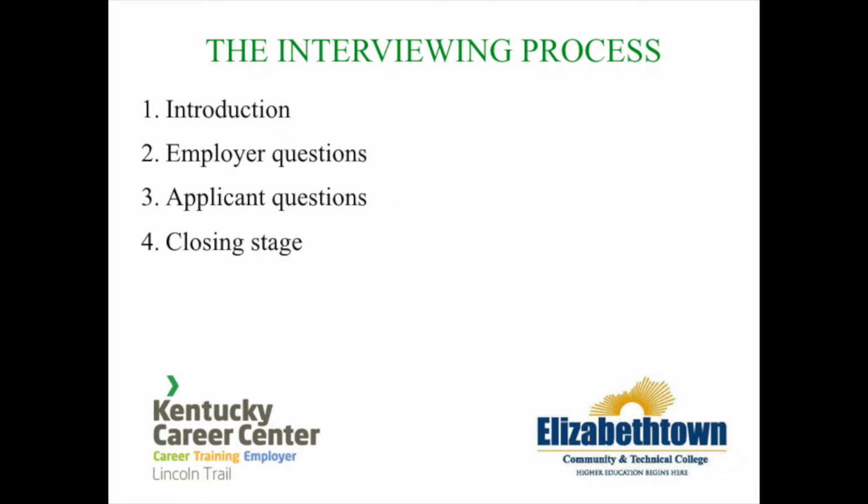In the interviewing process, there are actually 4 stages of interviewing. You have the introduction, employer questions, applicant questions, and of course the closing stage. It's helpful to know about these stages so that you know as you're transitioning into them what you need to do next and what will make you look successful.